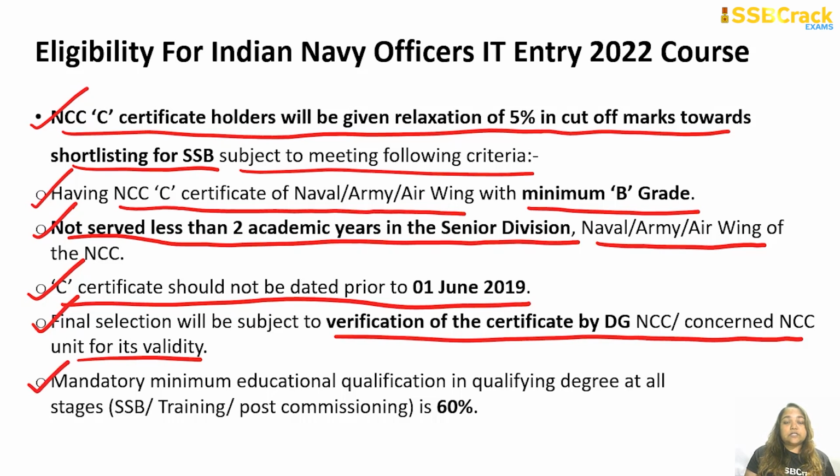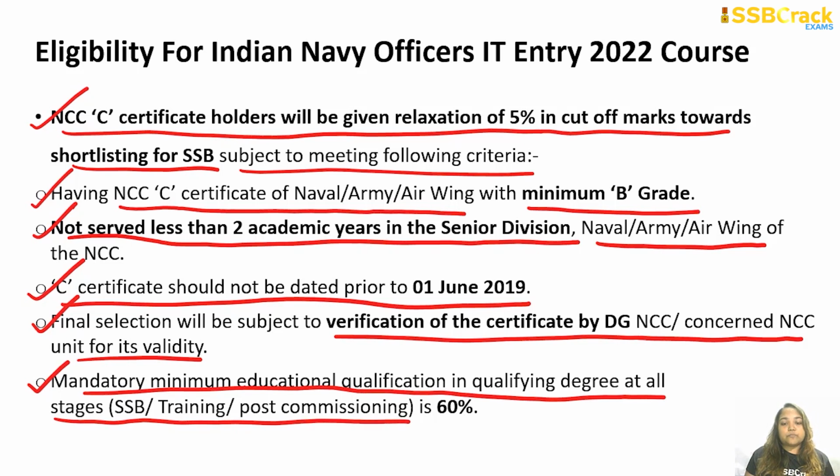Also, last but not the least, for NCC C certificate holders there is a mandatory minimum educational qualification in the qualifying degree at all stages, be it for SSB, training or post-commissioning, and that is 60%. So you should have 60% in your minimum qualifying educational degree.